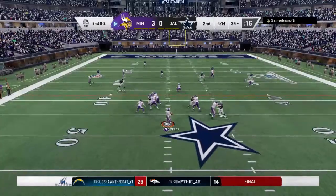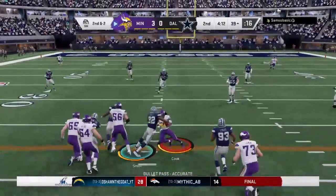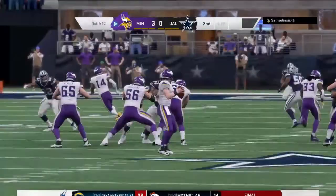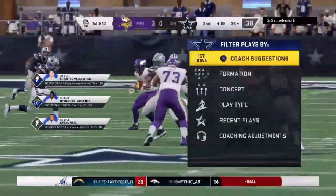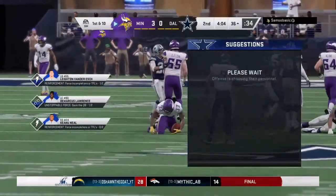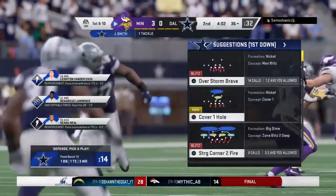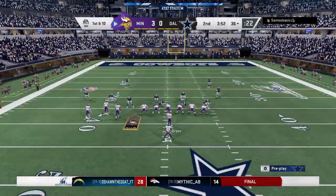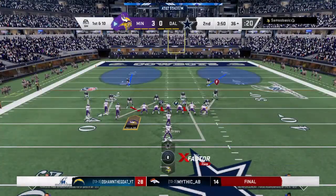Looking to throw again on 2nd down. Breeze. He'll dump this off to Cook. And here he'll be brought down a little shy of the 35 at the 36. They'll get 3 as the drive continues. It's a 1st down. Breeze going to come up here, 1st and 10. And he's 8 for 8 now, throwing the ball to start the game.